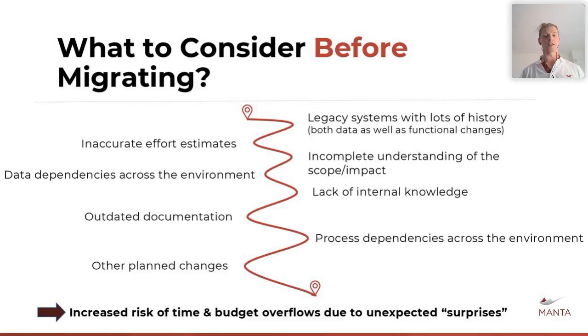Same thing basically is about incomplete understanding of the scope and impact, because we do not know how the systems are exactly connected, right? We understand it on the high level, but we do not know the details. We may be very easily missing some things, and we only get to them during the analysis phase, where we actually find out that this particular data set is also consumed by Joe's system, and we need to migrate that one as well, right? So again, lineage information and the understanding of the data flows gives this information in advance. Data dependencies across the environment we already talked about.